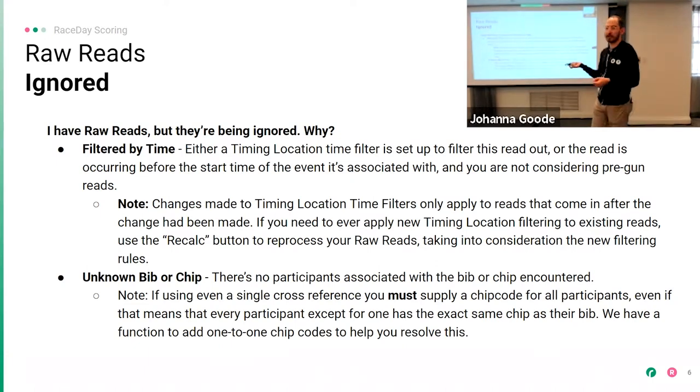If you have to change your locations, the recalculate function is saying, okay, I've got my raw reads and I want to reprocess them with the new filtering rule. So you could change your filters and go back and recalculate and it reprocesses the raw reads. Recalculate doesn't go back to the file and bring it back in. It's saying I've already got the reads, I want to reprocess the filters against the reads.